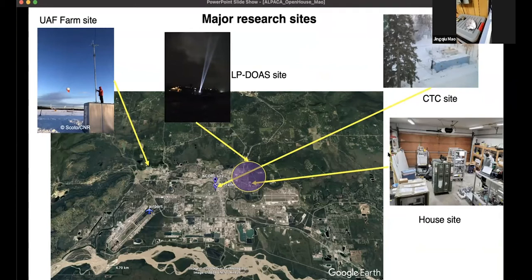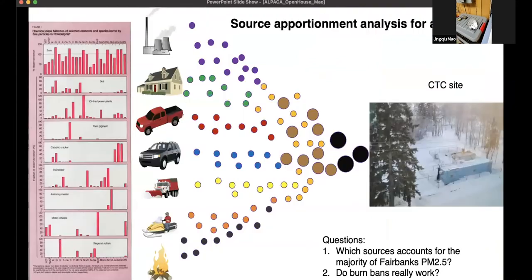Probably you already heard something about the house site 2 weeks ago. So what are we interested in at the CTC site? We are interested in a couple of main questions. First of all, here I'm just showing you there are many pollution sources in Fairbanks, including power plants, house heating, trucks, cars, and even snowmobiles and wood burning.